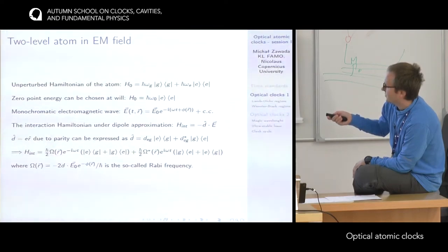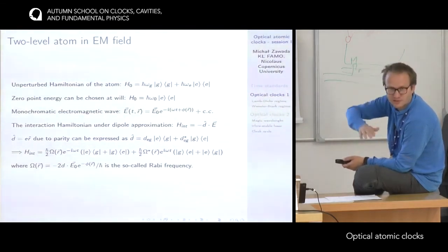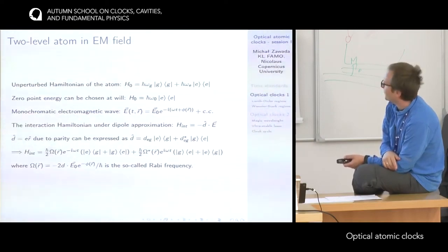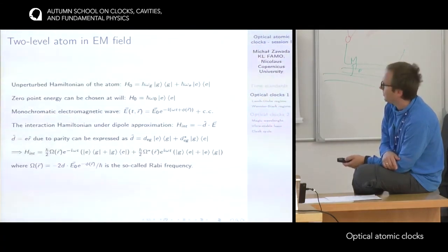And we define here the so-called Rabi frequency. The Rabi frequency is the rate of transition between excited and ground state if we shine light all the time on the atom. Since it's complicated, we should make the rotating wave approximation to simplify this slightly.